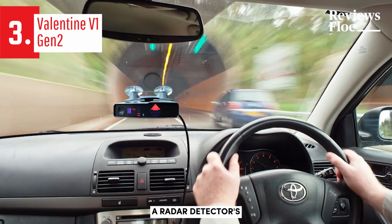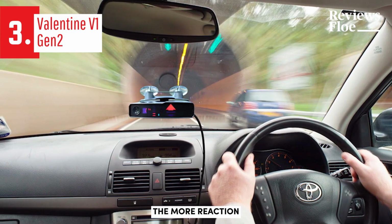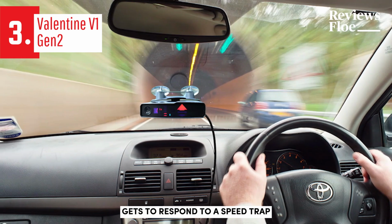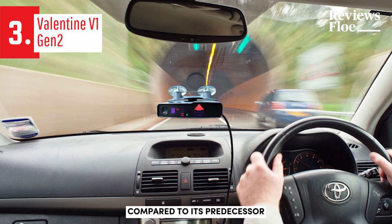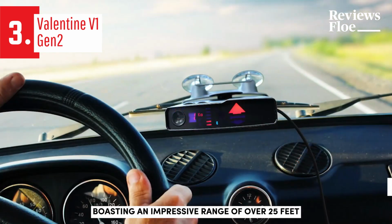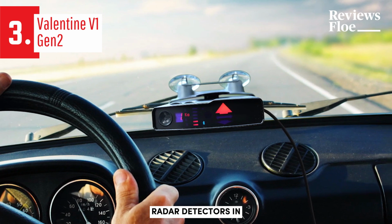A radar detector's utility and efficacy primarily depend on its range. The longer the range, the more reaction time a driver gets to respond to a speed trap. The Gen 2 has significantly improved in this aspect compared to its predecessor, boasting an impressive range of over 2,500 feet depending on the signal it detects, making it one of the leading radar detectors in terms of range.